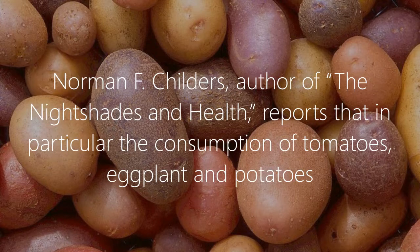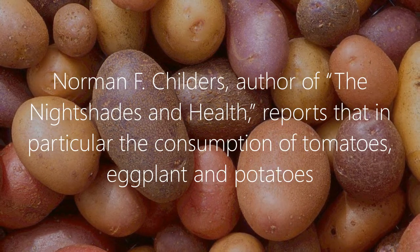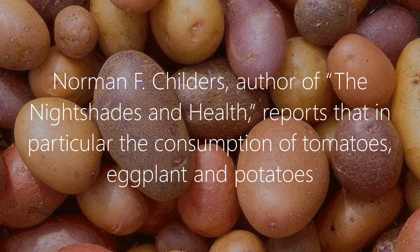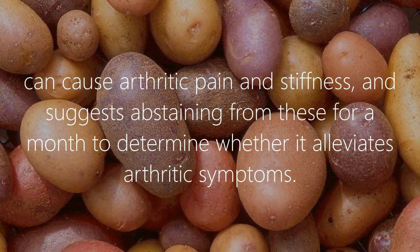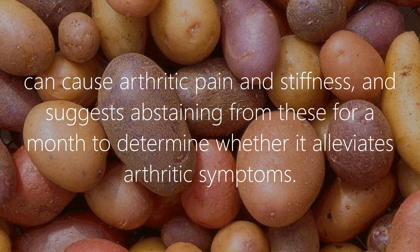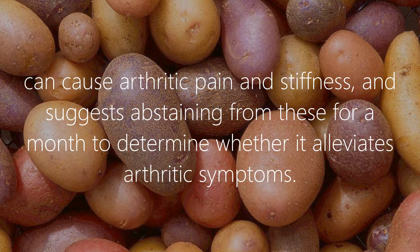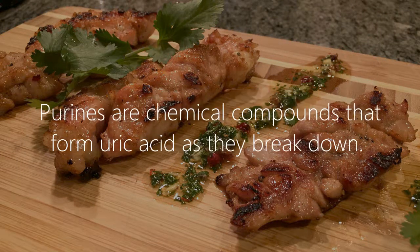Norman F. Childers, author of The Nightshades and Health, reports that in particular the consumption of tomatoes, eggplant and potatoes can cause arthritic pain and stiffness, and suggests abstaining from these for a month to determine whether it alleviates arthritic symptoms.